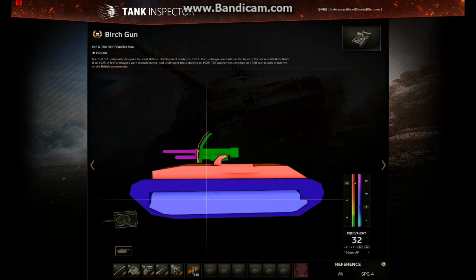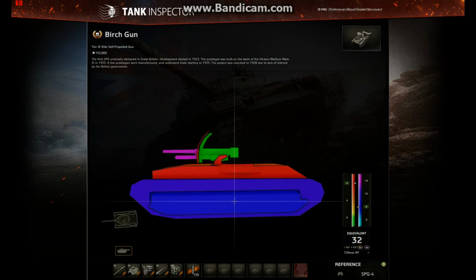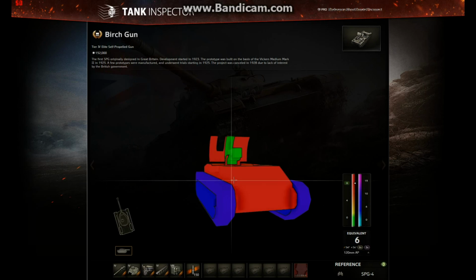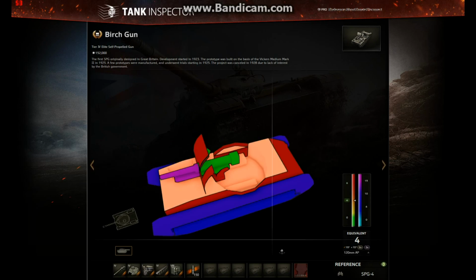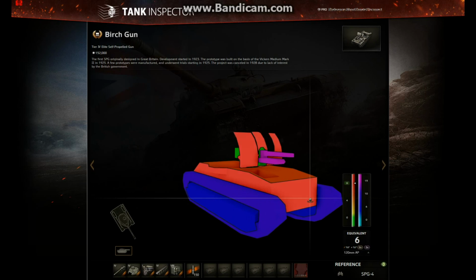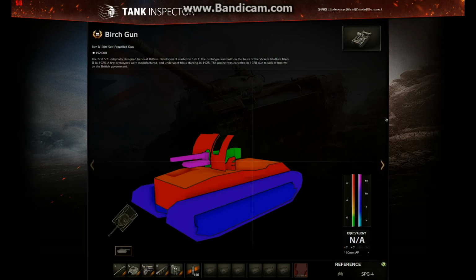You do have some spaced armour near the tracks, which is 6mm overlaying 6mm, and is the best armour on the tank. The rear is also 6, and it's open top. If anything hits you, it will penetrate, obviously. Okay.